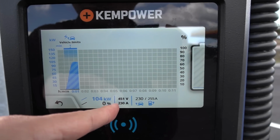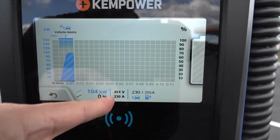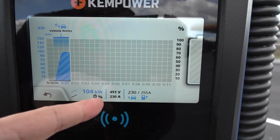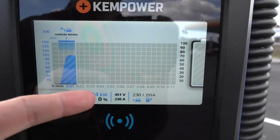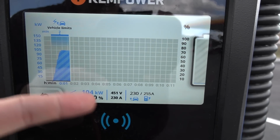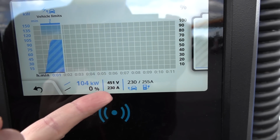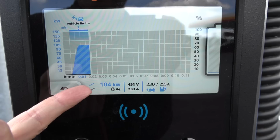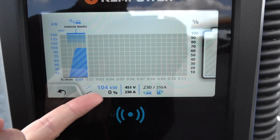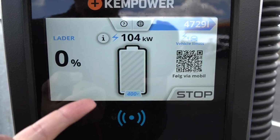I guess these eGMP cars like the Ioniq 6 and EV6 have been pre-programmed on 400 volt systems to ask for 450 volts, because most chargers can deliver 450, but some chargers might not be able to deliver 500 volt. And then it pulls 230 amp, and that becomes 104 kilowatt total. So I'm not sure why we are not getting more than this.